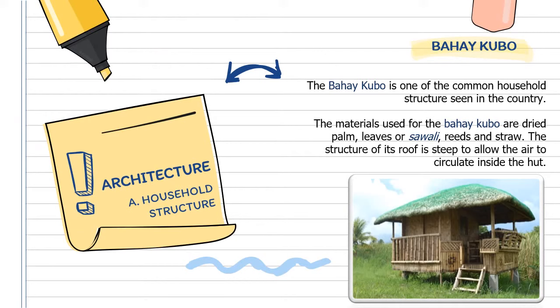So we're done with the accessories and body regimens. And now we are going to talk about the architecture. So first we have the household structure. First we have bahay kubo. Bahay kubo is also known as nipa hut.